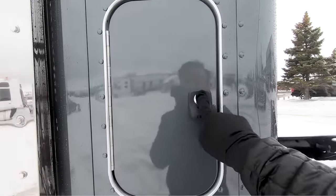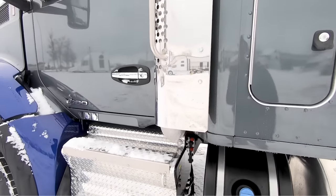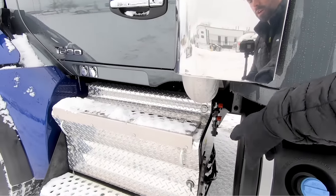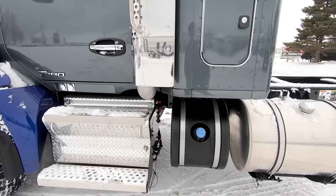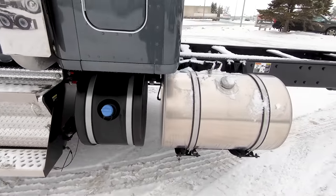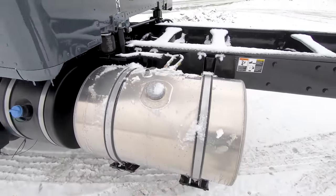So this is the jockey box. It is keyed the same as the ignition and the door, so it's one key does it all. You've got your power boost terminals there too, your cab cutoff power, so that kills the truck power. We have a 75 gallon fuel tank here with the 2-inch fuel tank straps.